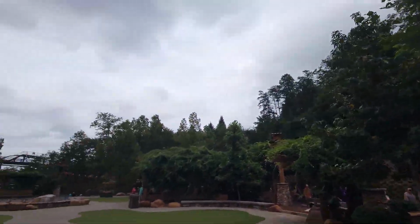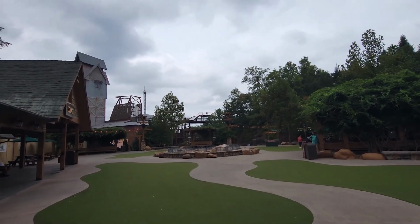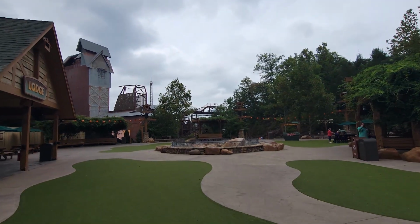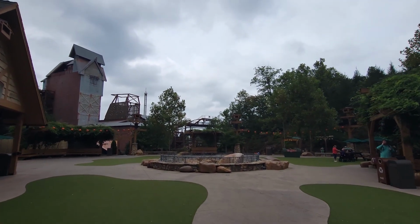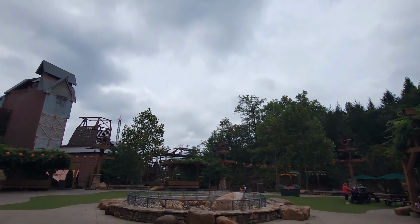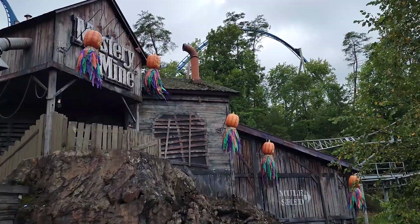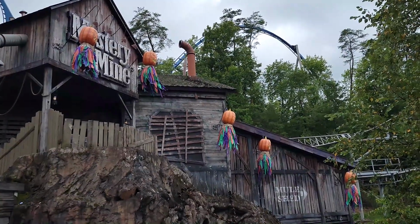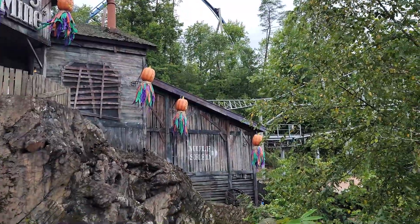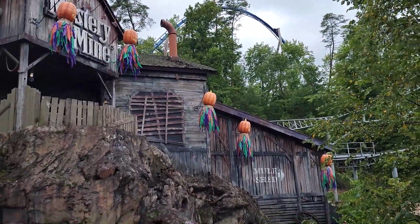And this is where the big, huge stack of pumpkins will be here pretty soon. It's kind of the focal point back here. And the foam pits are gone. But pretty soon, there'll be a huge pumpkin stack. And stay tuned, everyone. We'll be back here for the pumpkin LumiNights when everything is all illuminated. All these pumpkins. It's gonna be a blast.